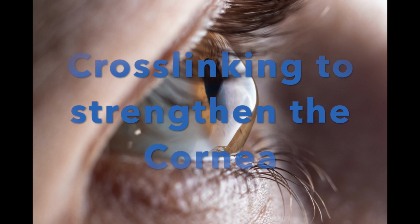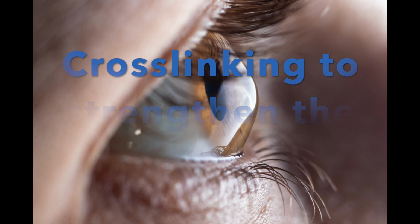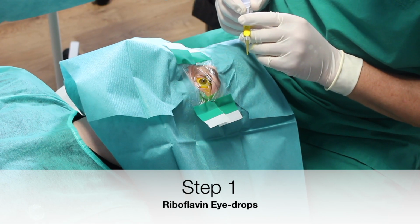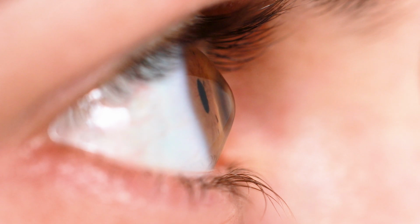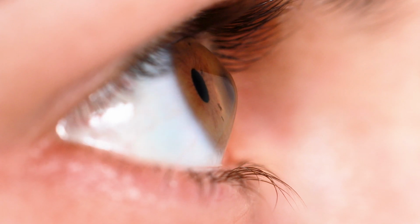To strengthen the corneal tissue as desired, we need to interconnect the collagen fibers, which are the key structural elements responsible for the mechanical strength of the tissue. Treatment is performed in 2 steps. In step number 1, riboflavin, a photoreactive substance, is applied to the cornea via eye drops. In step number 2, riboflavin is then activated inside the cornea by applying a certain dose of UVA radiation. This causes the collagen fibers to interconnect and strengthens the corneal tissue.